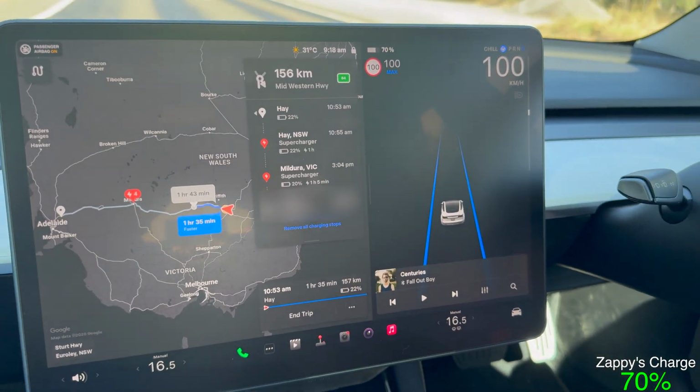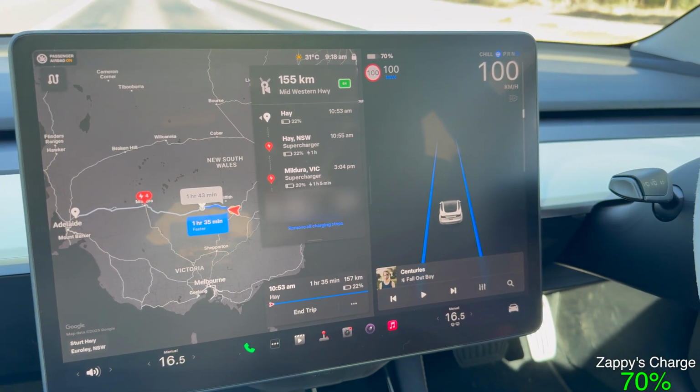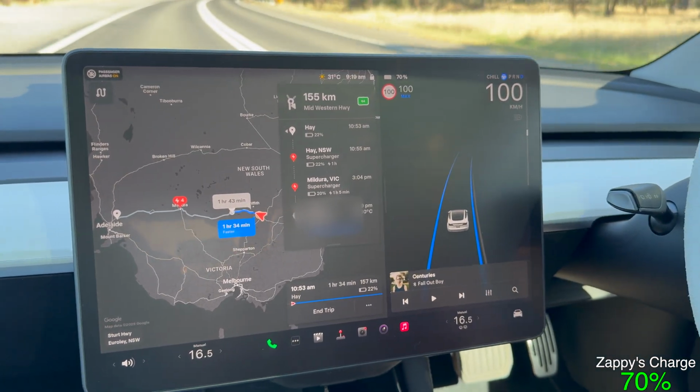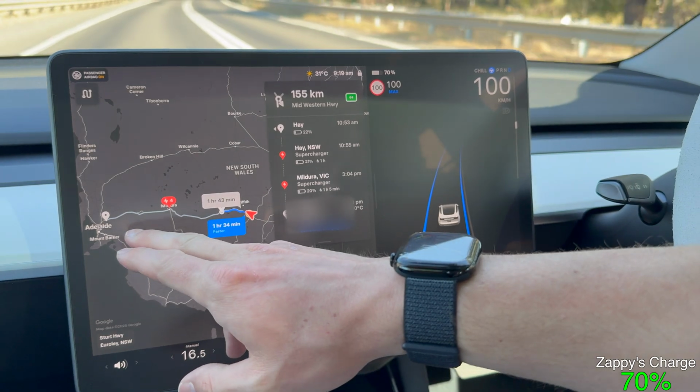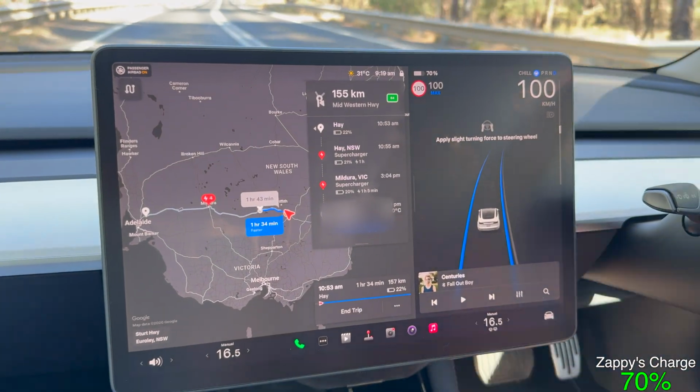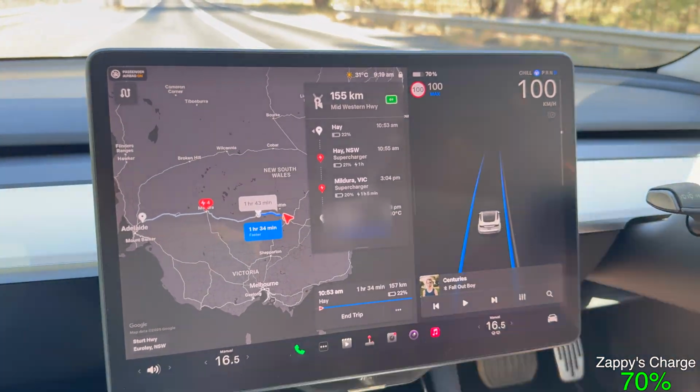We are on our way home now, and it looks like we'll get home at about 7:30. 2 chargers. Then I might use a third-party charger further into Mildura, in between Mildura and Nuriootpa though. We'll see how we go.